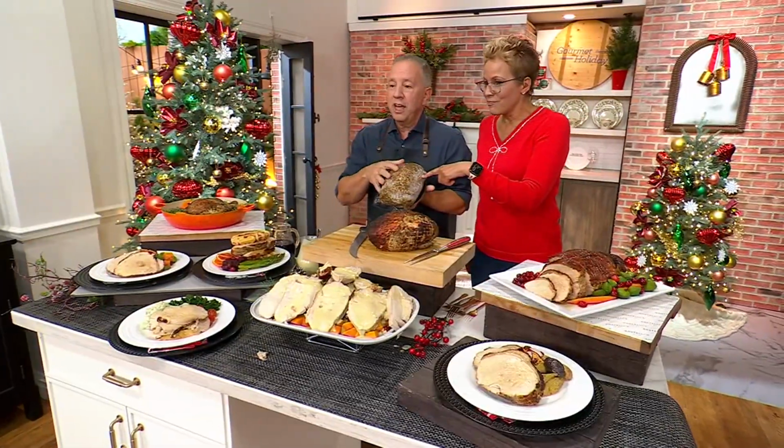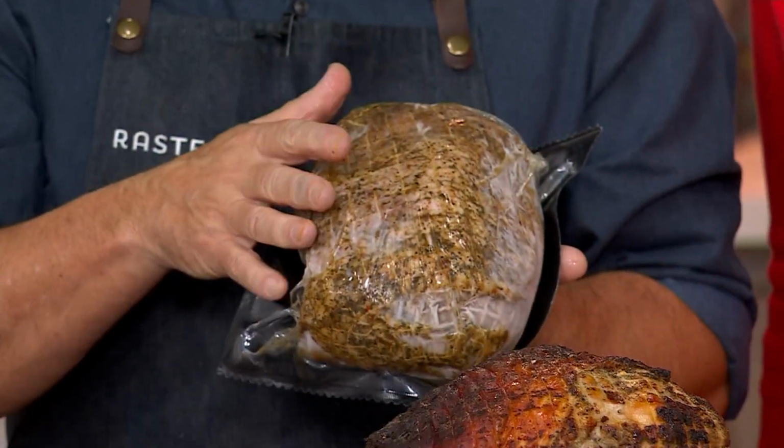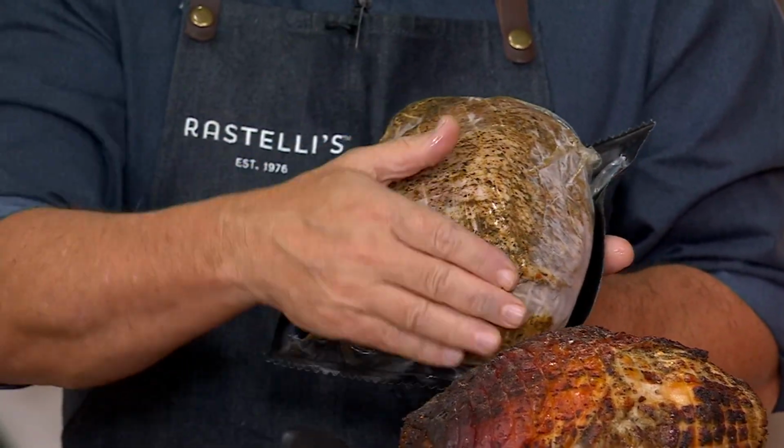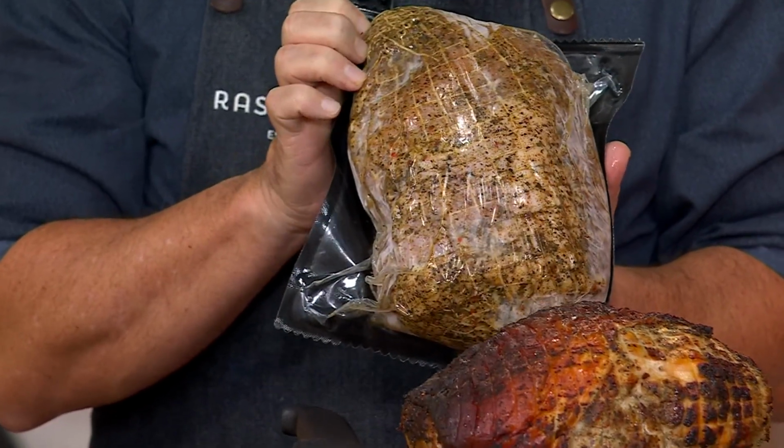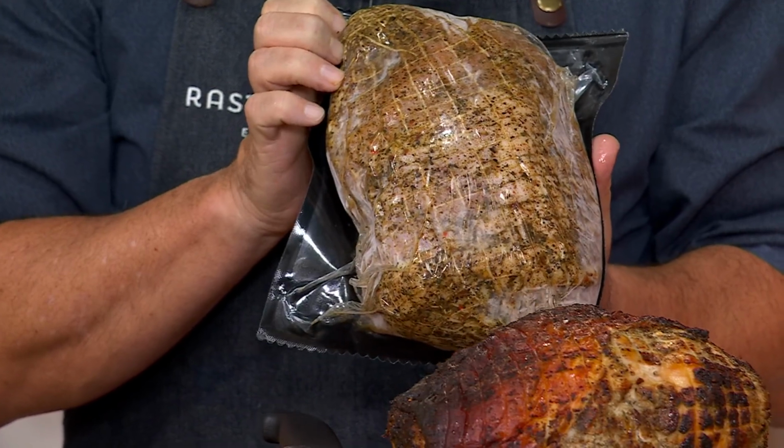As you can see, they're netted, they're vacuum packaged, and all you're going to do is thaw this out. Now I'm going to tell you, this is going to take about 2 days to thaw because this is big. Look at the size of this, right? So thaw it out in your refrigerator for 2 days.